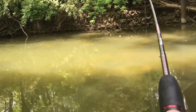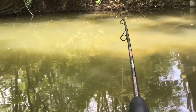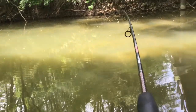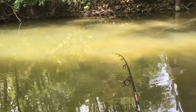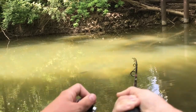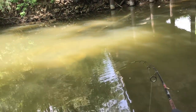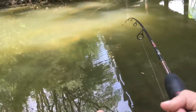Oh, that looks a lot like a carp. Never mind, guys. Whoa, wait a second. Man, whatever that thing is, he is big. We got a good one. Oh, that's a bowfin. Yep, I can tell. That's a bowfin. Look at that, guys. Bowfin on the bread. We got a nice, massive bowfin right there on the bread.